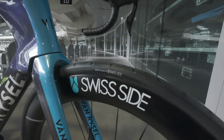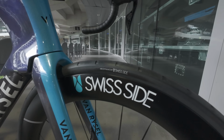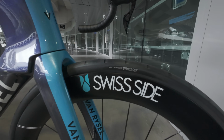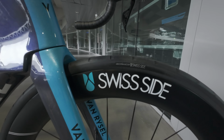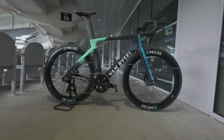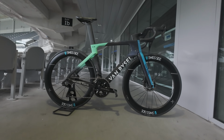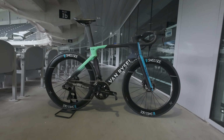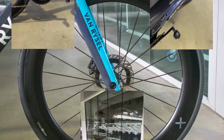Now, speaking of the spring, the bike has room for 33mm tyres, so in theory, it's ready for the cobbles. Now, given aero bikes have won the last few editions of Roubaix, I'd bet that this would be in use. Oh, and finally, just for clarity, Van Rysel says the RCR-F is just a bit heavier. Deboeuf says that a build with Dura Ace and Swisside 65mm wheels, well, that weighs around 7.5 kilos.